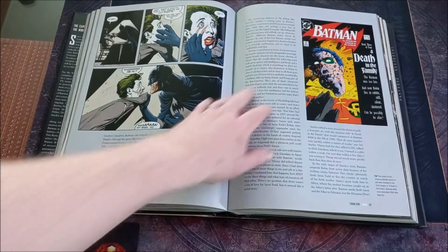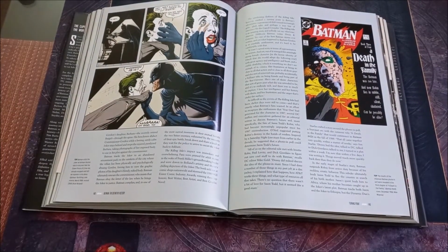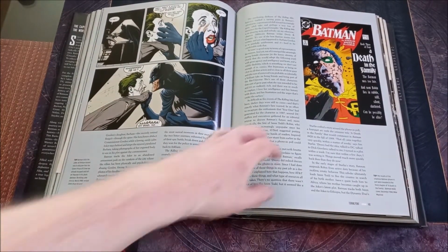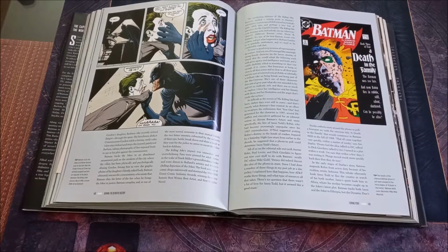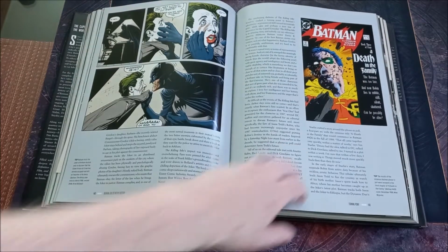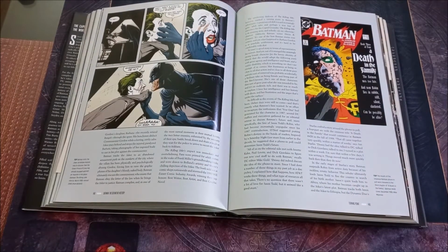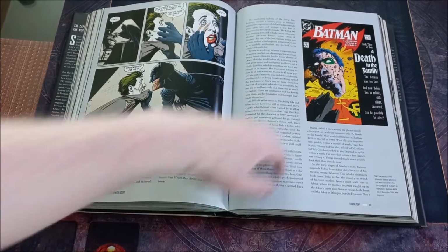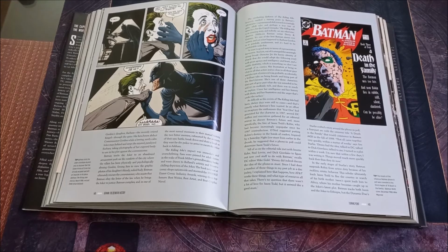A Death in the Family, where the Jason Todd version of Robin, the second Robin, is killed off. There is that famous story about the poll where they got the fans to call in, do you want to kill off Robin or not? And a lot of people hated Jason Todd as Robin. Although, I have to be honest with you, these days he's kind of grown on me, especially with the Titans TV show. That version of Jason Todd is really interesting.